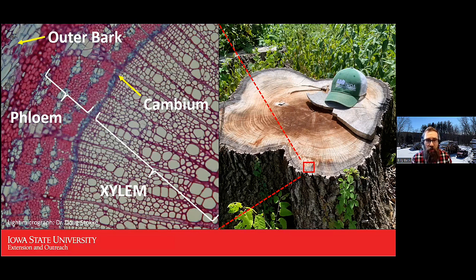So trees grow in 2 ways. They elongate from their stem tips and they grow in diameter. So today we're going to be focusing on diameter growth. A lot of things in forestry are based on diameter growth. That's where the money comes from, and it's not all about money. A lot of ecosystem goods and services come from that diameter growth as well.